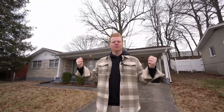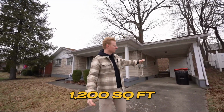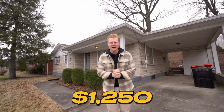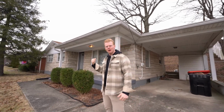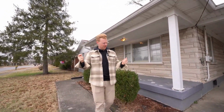So right here behind me is a 1,200 square foot property. As you can see, it's got a carport, it's got a basement, completely unfinished. And so this thing's listed for $125,000 when everything else in the neighborhood is going in the 200s. So I'm going to head in here and I want to see why this property is listed so low, and also see if any investors might have a little tickling for their fancy.